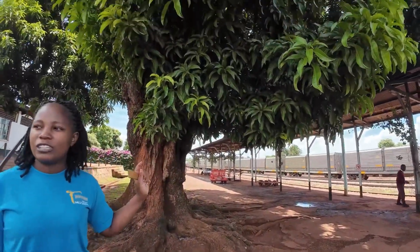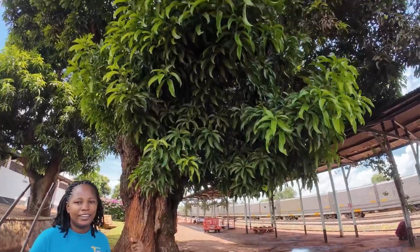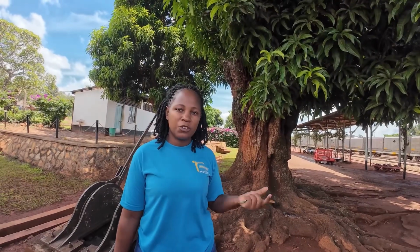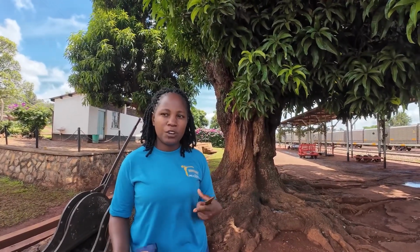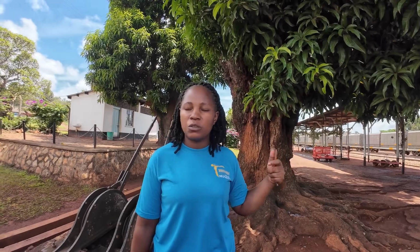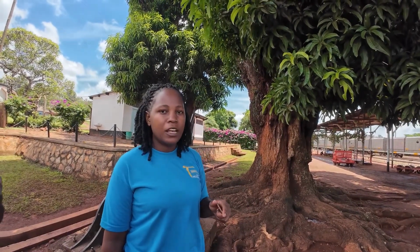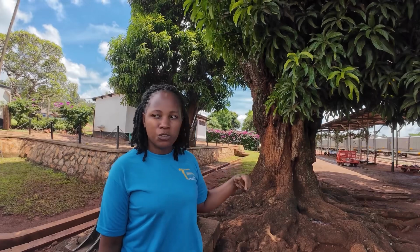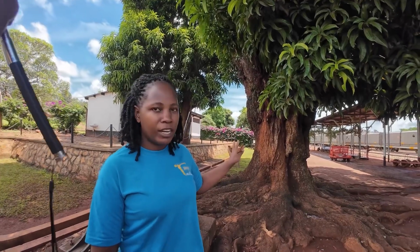We also have this mango tree. It's also historic. The mango tree? Yeah, planted in 1928. Actually, most of the stations in Uganda have mango trees. They were sources of fruit for travelers and the railroad staff, but they also played an important role as sources of fuel. The early trains used firewood or coal, but in Uganda they used firewood. So in case there was no firewood at a station and there was need for it, we would just crack wood from these mango trees and feed the steam locomotives. That's how it worked. So that's why we say that they are historic.